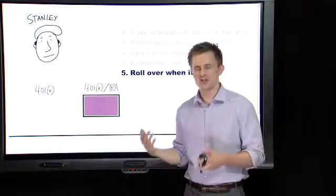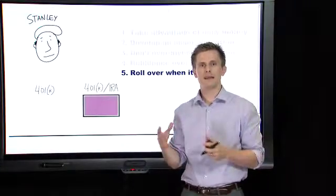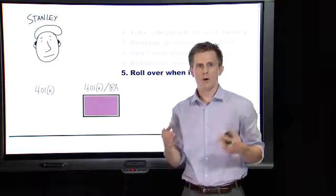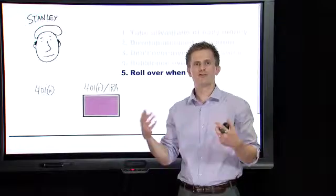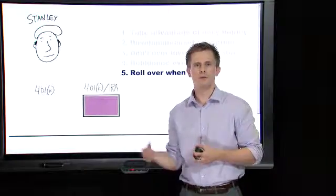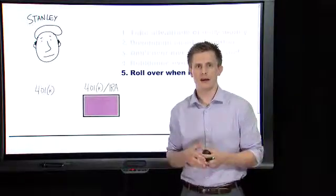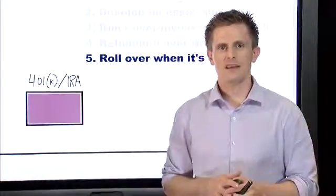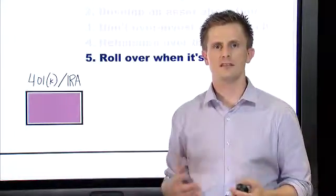Now, this is the basic gist of the 401k. But it's also worth noting that there are other types of plans that are very similar to a 401k under different names. For instance, a 403b or a 457, these are plans that apply to either nonprofit employees or government employees. But for all intents and purposes, they're just like a 401k. The bottom line is, if your company offers you a 401k plan or something similar, it's almost always a good idea to take advantage of it.